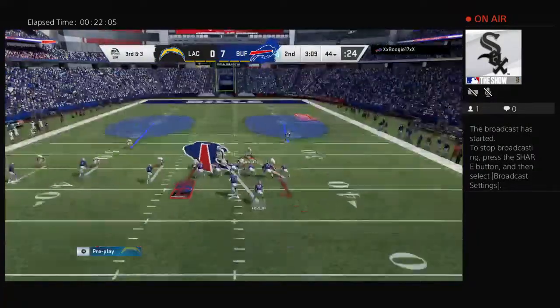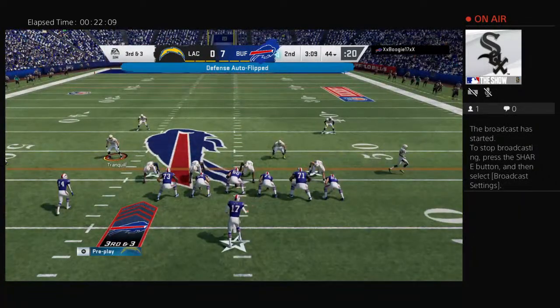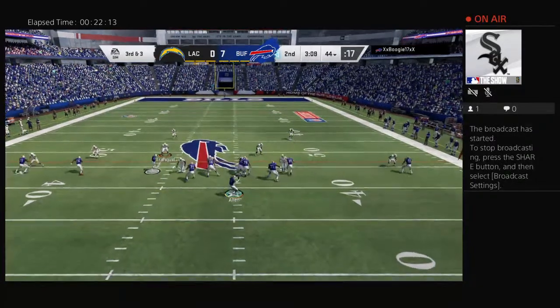Hey, wahoo! Hey, D-line. Alert, alert, alert! 49's the mic. Watch 49. Target, target, target, target. Here we go.